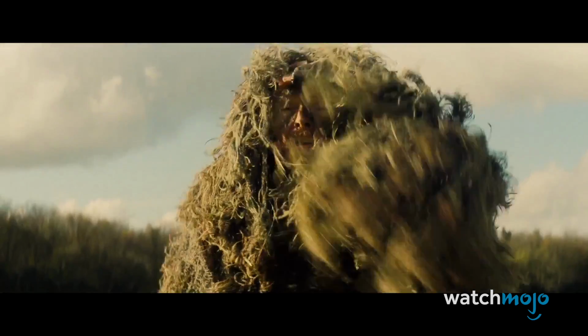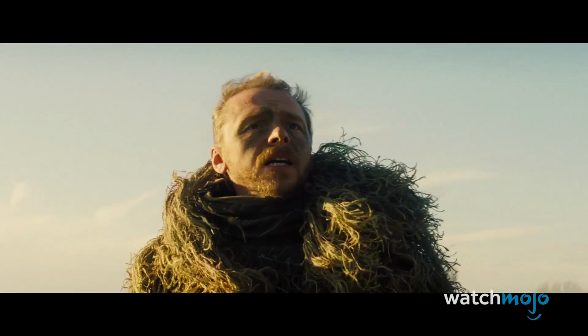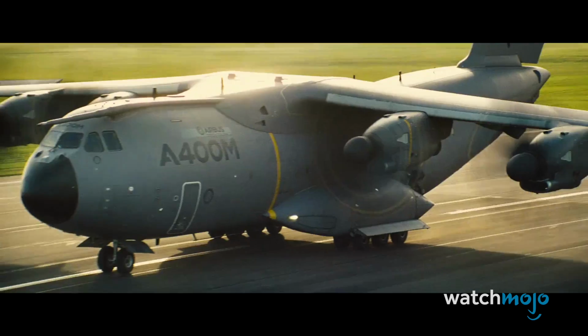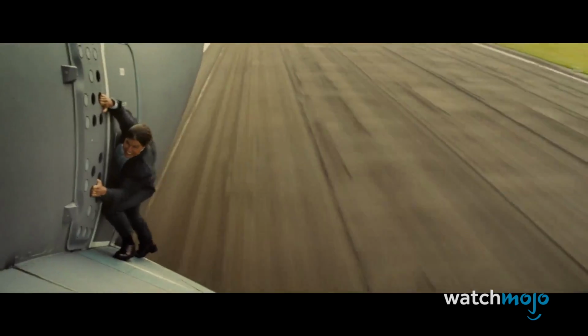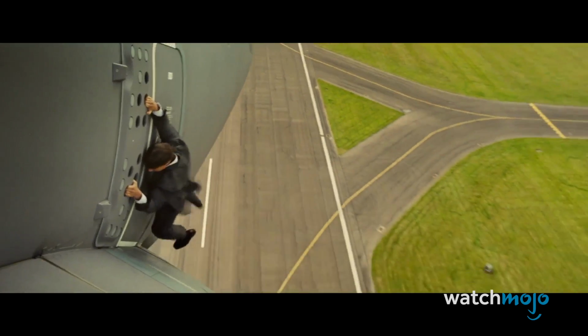Audiences didn't have time to settle into their seats for Mission Impossible: Rogue Nation before Cruise blew them away with another incredible stunt. Near the opening, Ethan gets stuck on a military aircraft's wing as it's taking off. All he can do is hold onto the door for dear life.